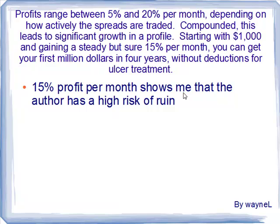Well, 15% per month shows me that the author has a very high risk of ruin. Why do I say that? If we go back to our example of a high probability credit spread earlier on in this video, we will see that the $260 profit is set against a $1,740 risk, with that amount as a minimum margin required if the trader has risk margining. Starting with a small amount of money is indicated, risk margining would not be available, and margin would be $2,000 in this example. That's a return of either 13 or 15%, depending on whether the trader is on Regulation T or risk margining.